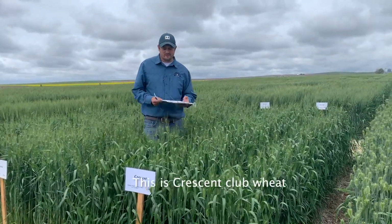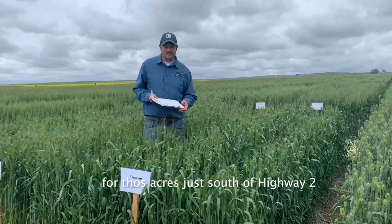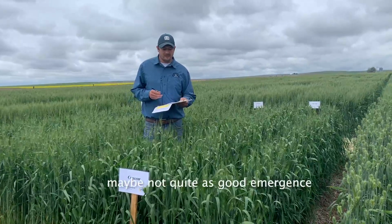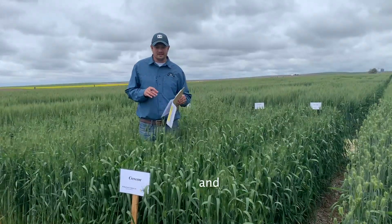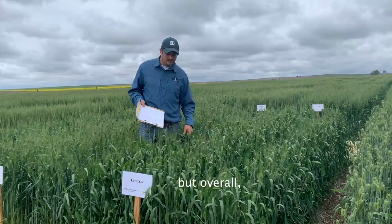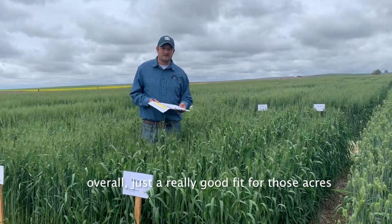This is Crescent Club Wheat from WSU. Overall, a really good fit for those acres just south of Highway 2. It's a pound higher test weight than Briel, maybe not quite as good of emergence and stripe rust resistance, but it's really close to Briel. But overall, that big advantage comes in the test weight. Overall, just a really good fit for those acres.